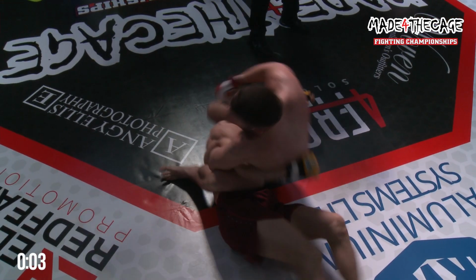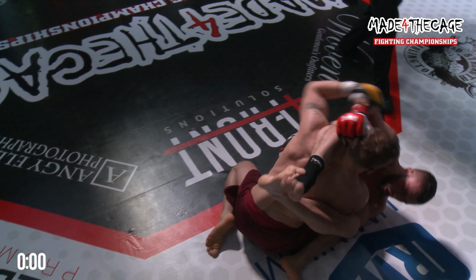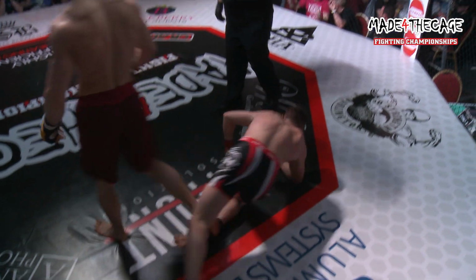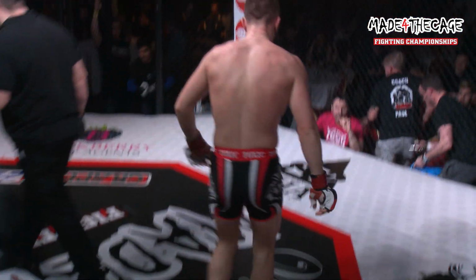Now we've got mounted position. He's going to go for a triangle. He's not going to have the time, unfortunately. Well, what a great round. Like I said, Jacobsen really strong in the grappling department.